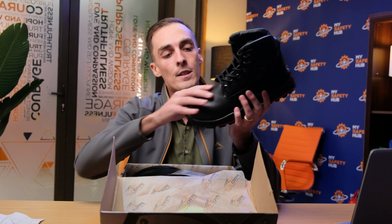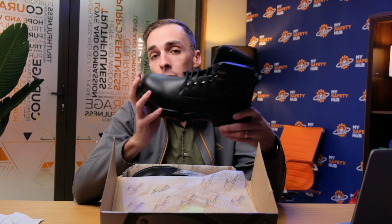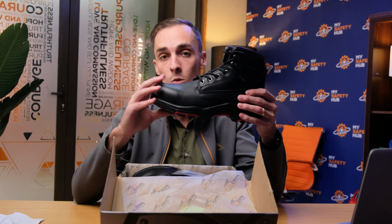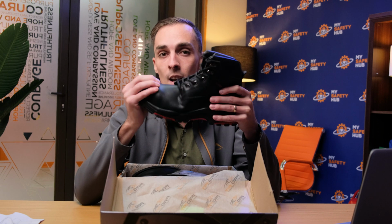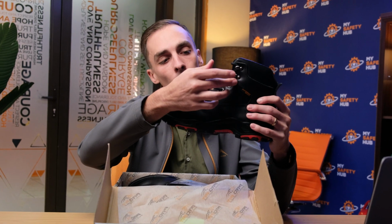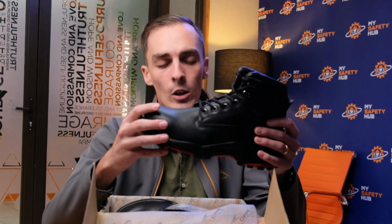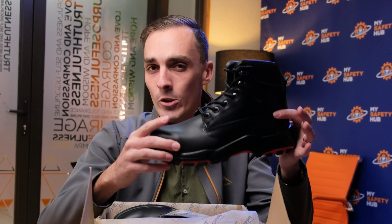We can see that this has a glossy finish, which I absolutely love, with this two-tone sole right here. And we naturally know this has a midsole which is anti-penetration, which means this one bends relatively easy. I love the design of the eyelets over here with the metallic contrast to this glossy black. Really does the trick for me.